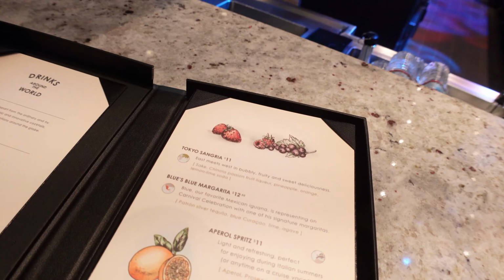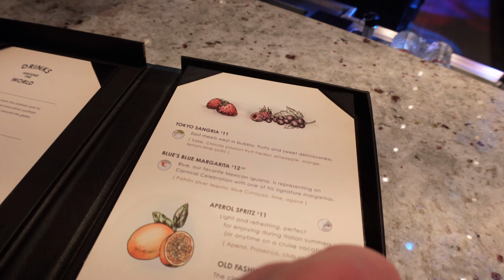There certainly have been some differences for us in the cruise experience from Celebration to Jubilee. What have you found? Well, on Celebration, we found the service to be wonderful. We had really good service in the dining room. And all over the ship, it was great.